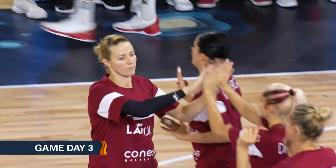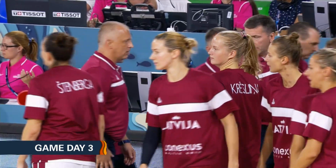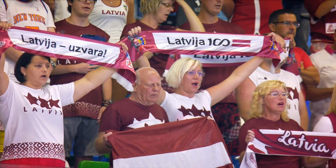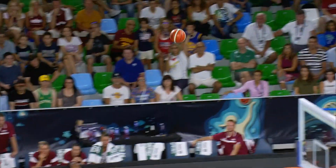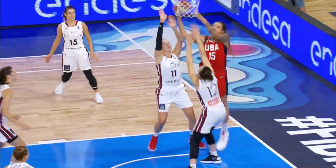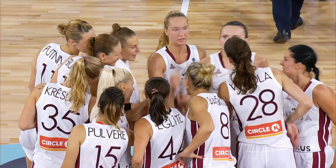And on the final game day in the group, the USA took on Latvia, with the European side playing for pride, knowing they couldn't make it to the next round. There was a predictable outcome in the clash, the USA dominating to take the victory and send the Latvians home without a win.